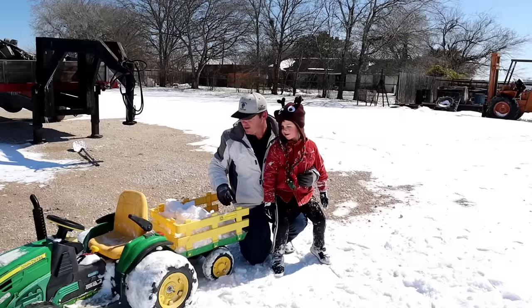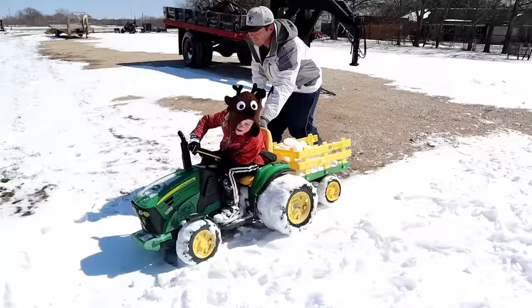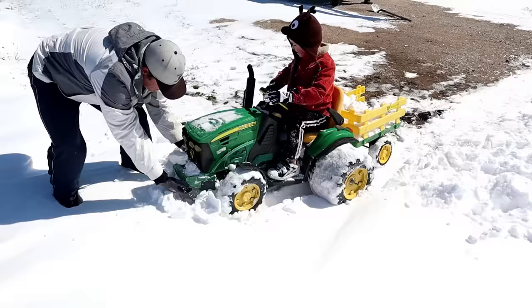So we got our trailer full of snow and we're gonna drive across this path. You ready? Yeah. Go ahead. See if you can make it. It looks kind of deep. I'll help you. Go. Go, go, go, go, go.